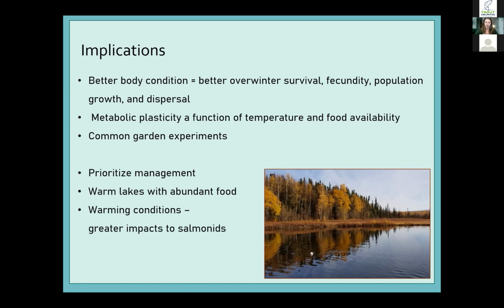Additionally, it's important to think that warming conditions will continue in South Central Alaska and elsewhere. And so as this warming trend shifts toward a thermal optimum for growth in pike, there's probably going to be greater impacts to salmonids through consumption. And with Ben's work with bioenergetics, we'll probably be able to get a more quantitative approach to really understand the actual consumption rates of pike on salmonids, now and into the future as temperatures are likely to warm.